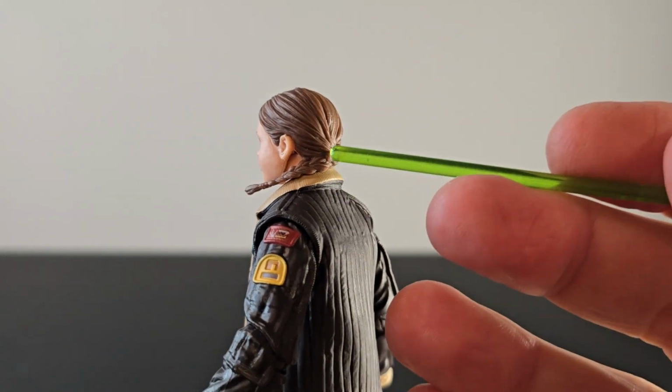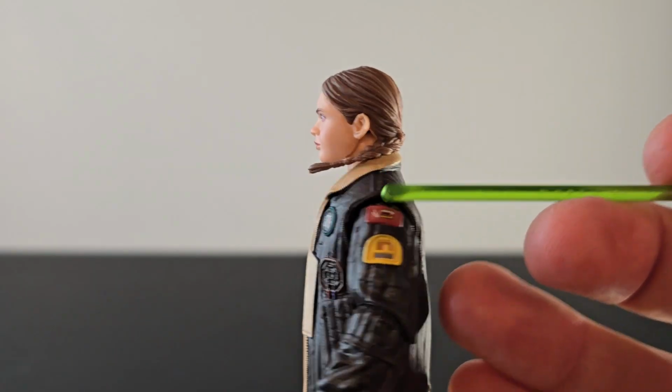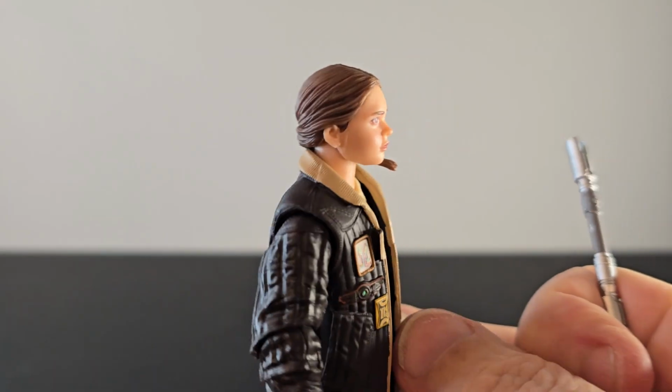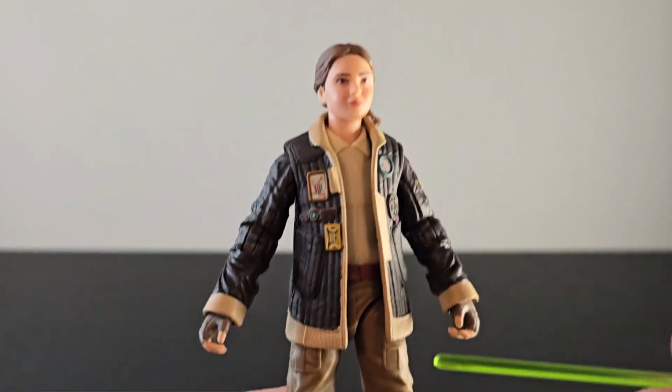I would have rather had it just hang in the back as opposed to sticking straight out on this left side. Okay, but the braid is nicely sculpted. But yeah, the face isn't too bad on Fern. It's not bad. But from the neck down, the outfit is spot on, especially this jacket.